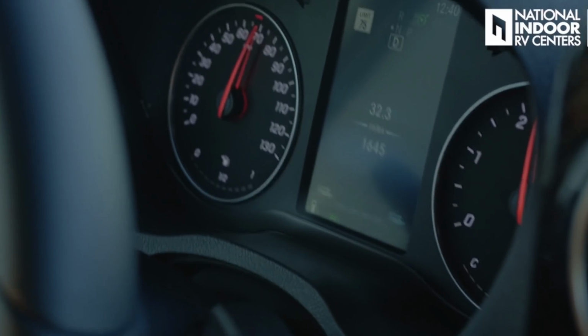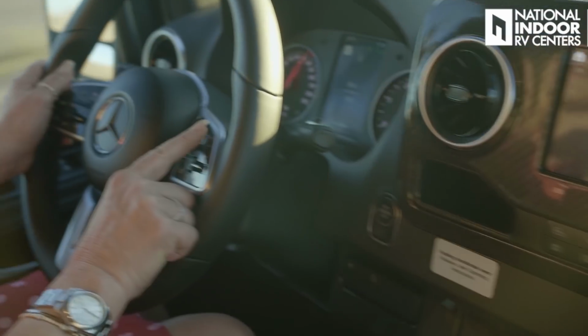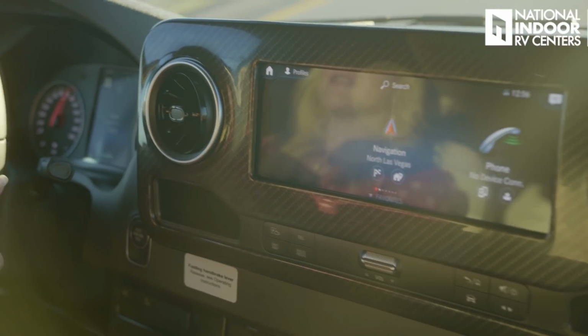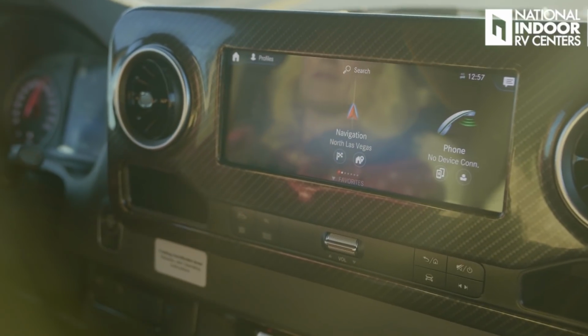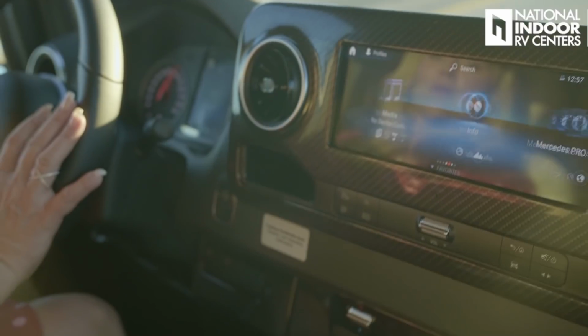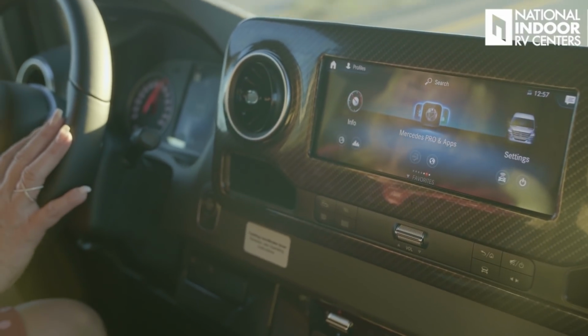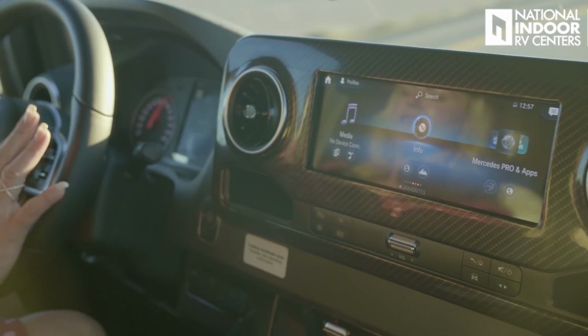The other thing that I love about this is I've got like a little mouse pad right here on the steering column. So my hands never need to leave the steering column. So I can go to my navigation system, I can go to my phone, I can just scroll through the radio, media, info, settings. I can do all that right here from my steering column.